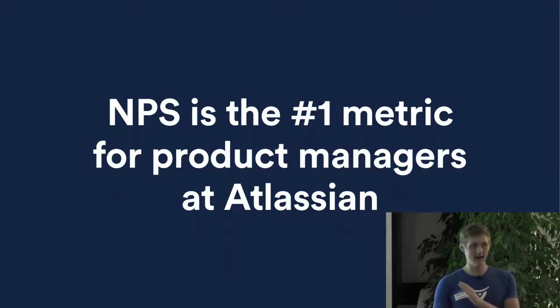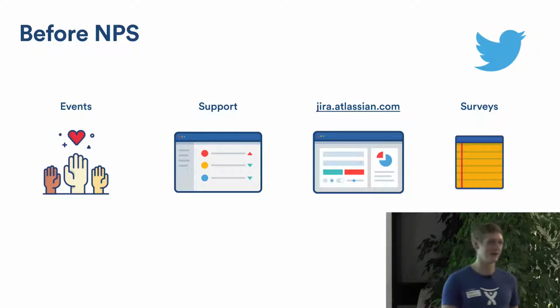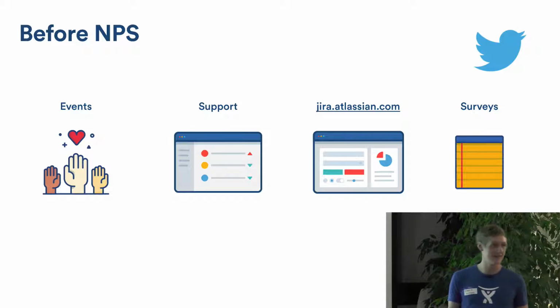And before we had NPS, it wasn't like we weren't collecting or listening to our customers or thinking about customer feedback. We had lots of different ways to get customer feedback. We had events like this one, or big events like our summit with 4,000 or 5,000 people. We had support cases coming in. We had bugs and feature requests that were reported on our public feature request tracker on jira.atlassian.com. We sent surveys to our customers, and we even had people sending us stuff on social media.